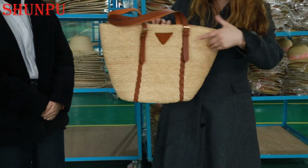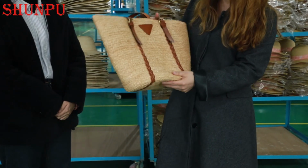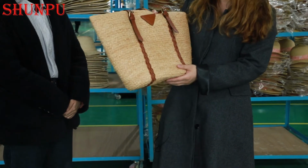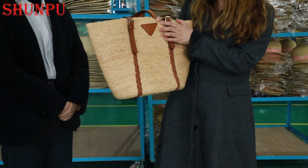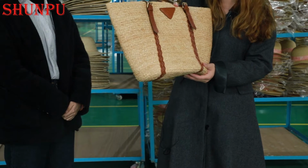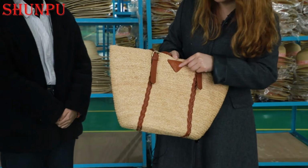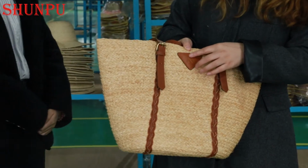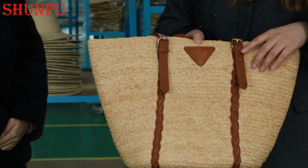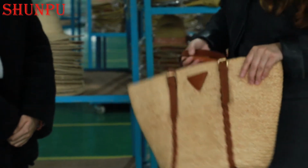And this bag was made of raffia and raffia braid. And if you want another color, we can dye it for you. Look, this place is a logo, a PU logo, and we can put your logo at this place.